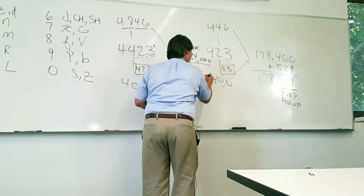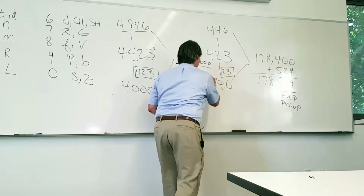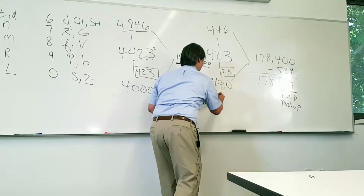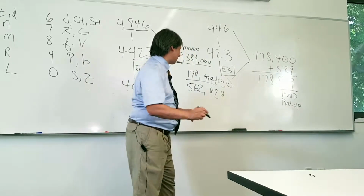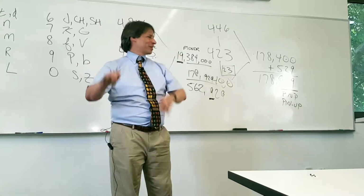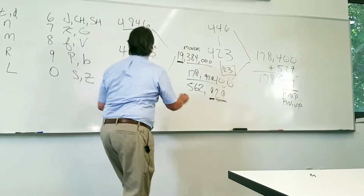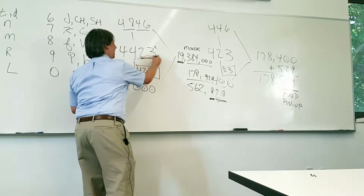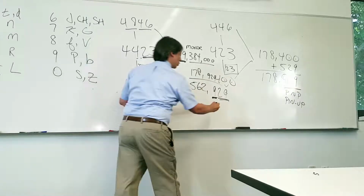Right? And how does it end? It ends with pinup, 929. And there it is. If you don't want to make a word out of pinup, if you hold the 900 on your fingers, you could get the 29 just by squaring 23. And 23 squared is 529. It ends in 29, and so will this.